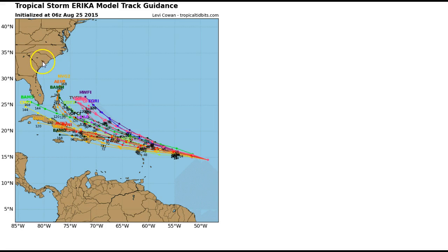Now the frontal boundary that's going to get hung off of our coast, if that hangs around off of our coast long enough, it could bring this storm out to sea as a fish storm. But if the trough erodes and we actually get high pressure building all the way fully into the coastline, it may be something that we need to take a look at.